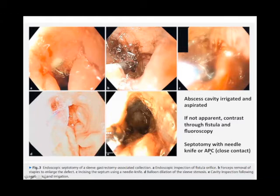But normally when we use APC for bleeding control, we do it from a certain distance. We don't actually touch the surface that is bleeding. Okay, but here we have to go very close to the surface, and then only it can be used as an incising tool. Okay, so here we have seen, and here the balloon dilatation has been done, and this is the final appearance of the cavity.